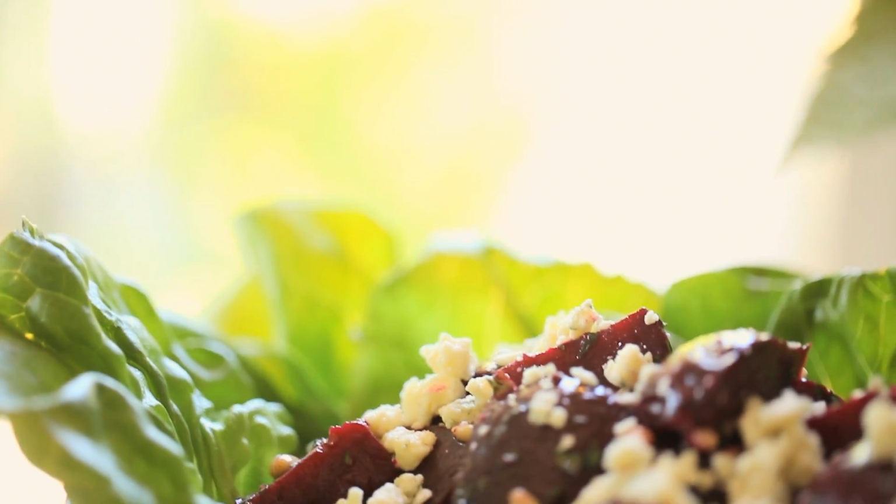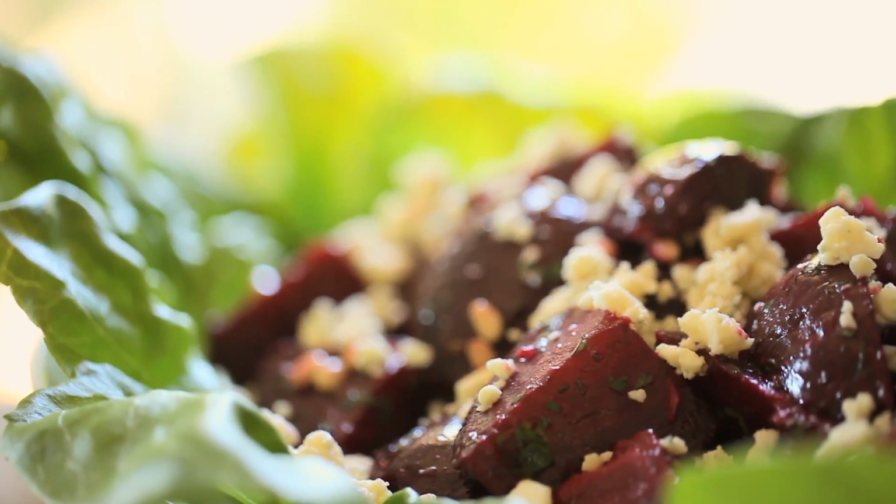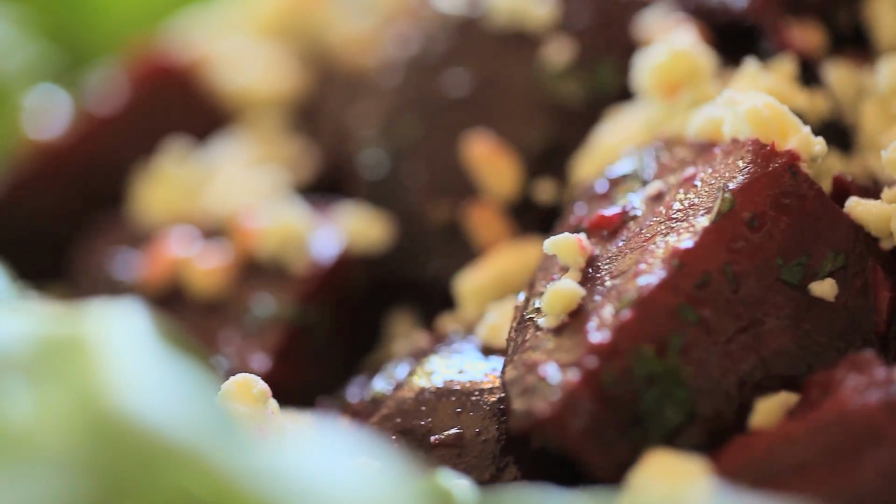Check back tomorrow and I'm going to show you how to make the first course of this menu, a delicious roasted beet salad with pine nuts, fresh mint, and gorgonzola cheese. It is delicious and I promise you won't want to miss it.